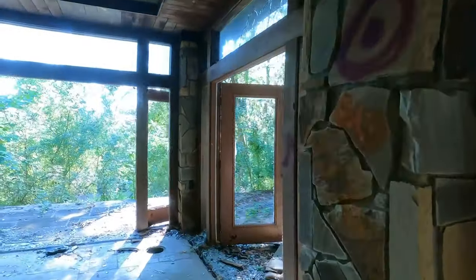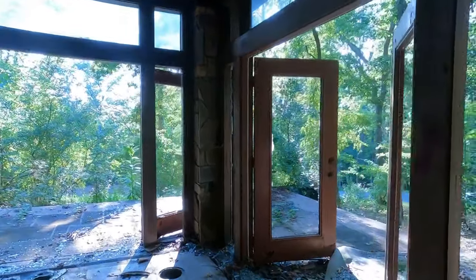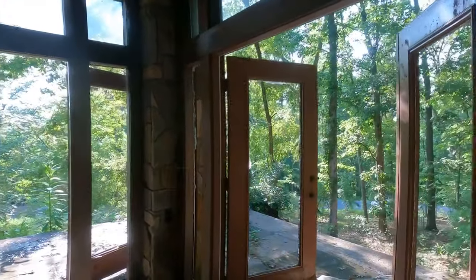The house was renovated in 1990. At some point, this place was a diner.